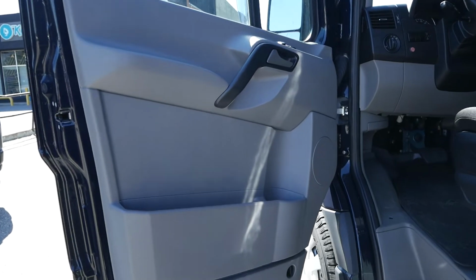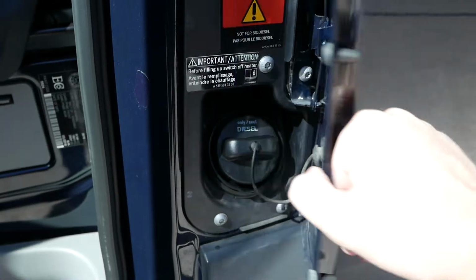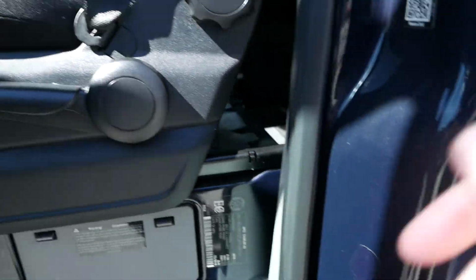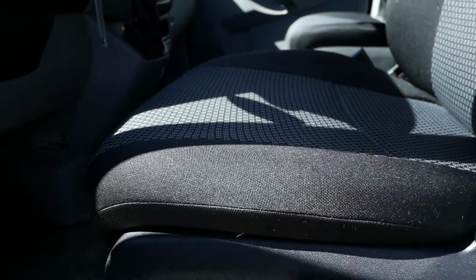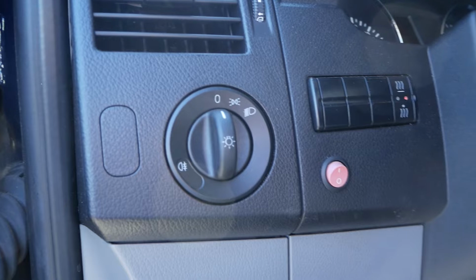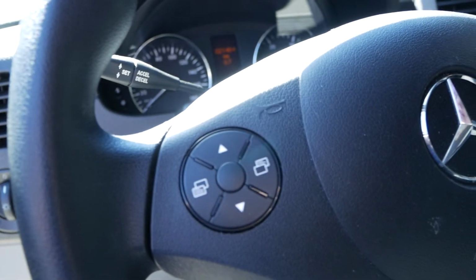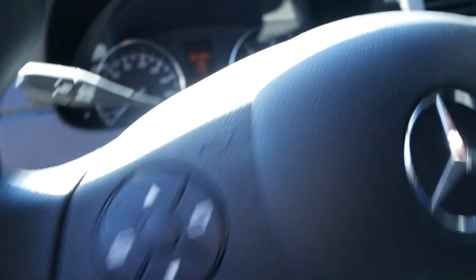Now looking at the interior of the vehicle, you have your window controls as well as nice deep pockets in the door panel. Here is your fuel door. You have these nice black premium cloth seats. And here is your headlight controls, hands-free audio, as well as dash controls.